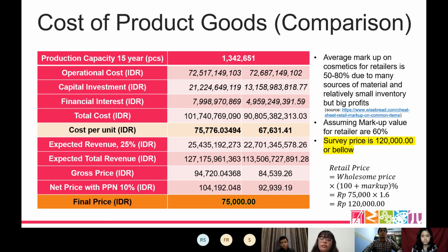But if we build it, there's a big difference in capital investment and financial interest. Our survey says that they would buy the product if it's 120,000 or below, with the cosmetic markup value around 60%. We can only sell our products for 75,000 rupiah, which adds another reason for us to choose to rent the warehouse instead, because the cost per unit is lower than our final price.